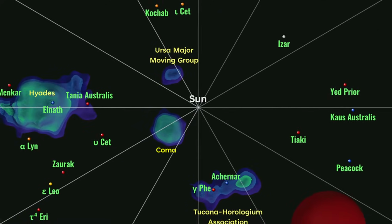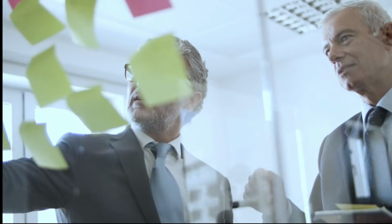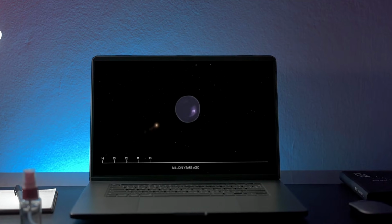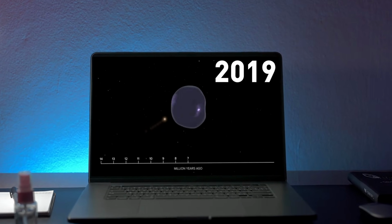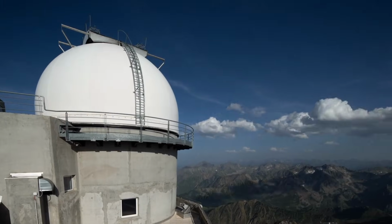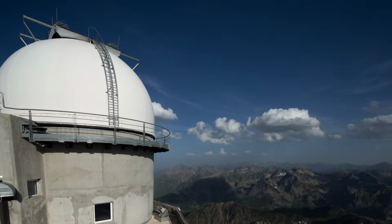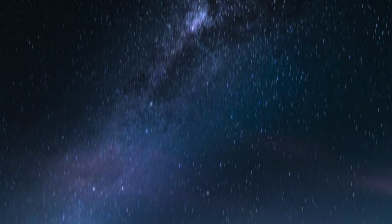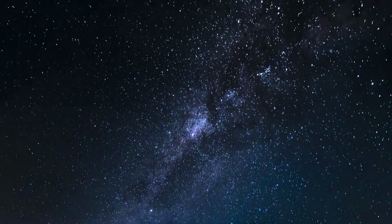You know, that's not something new to us. This idea was first proposed about 50 years ago, and the first 3D map of this zone was created in 2019. But probably since then, astronomers have gotten more and more curious about this phenomenon. After all, why does this region even exist?